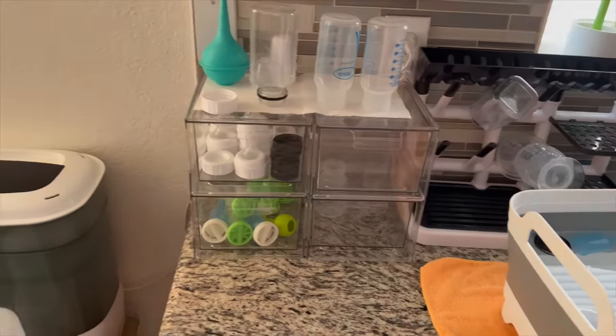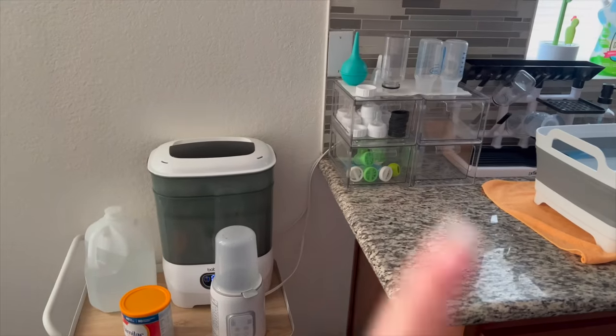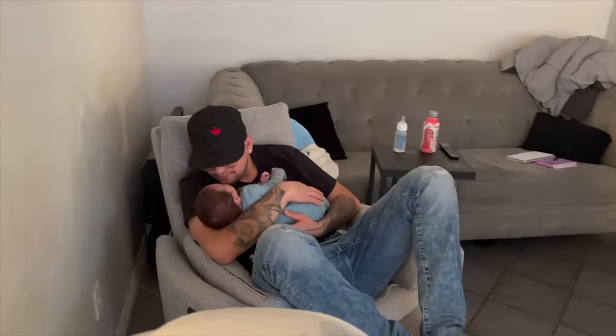So this is our current little bottle station, milk station, and I feel like it's a mess. It needs to be organized and have something that needs to get built and have the perfect person to do it. Mr. Yonke.